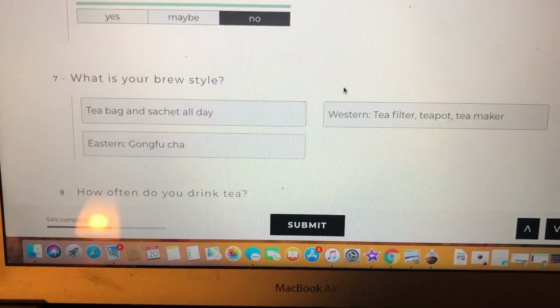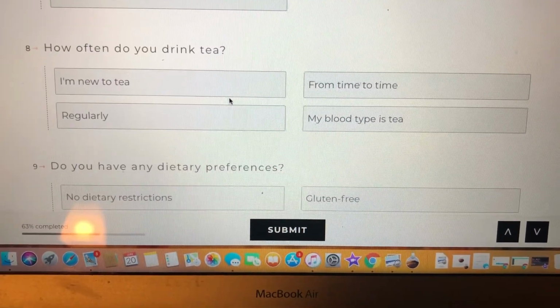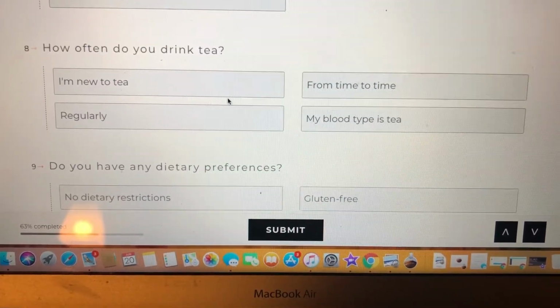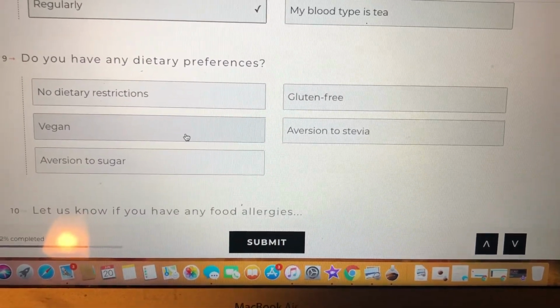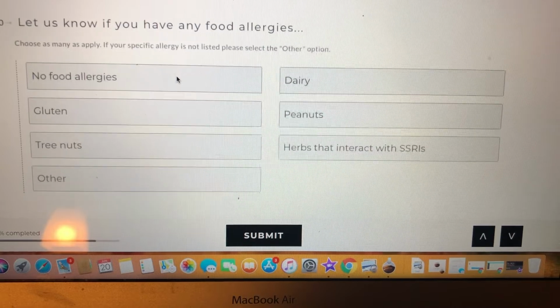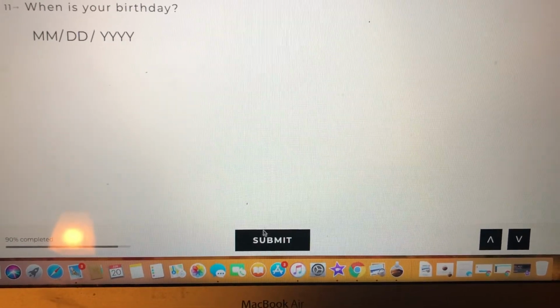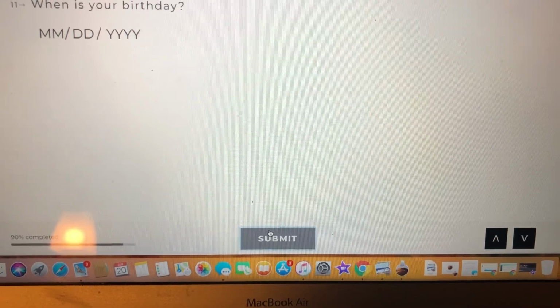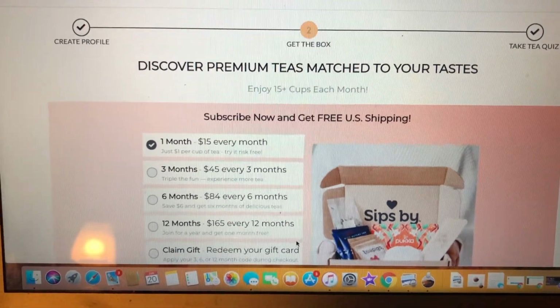They also like to get information on how you like to brew your tea, how often you like to drink tea, if you have any type of dietary preferences, any food allergies, and then just your birth date. I'm assuming they do that for any special things that they like to give you on your birthday. And then you've completed your profile. That's how the subscription works.